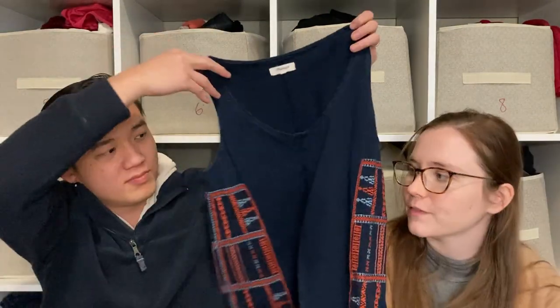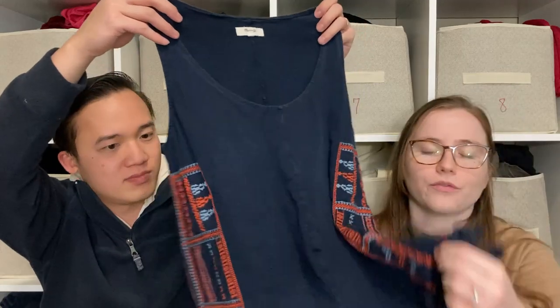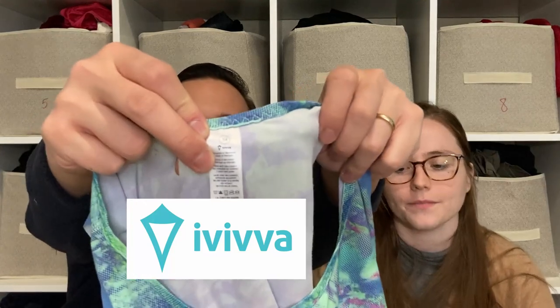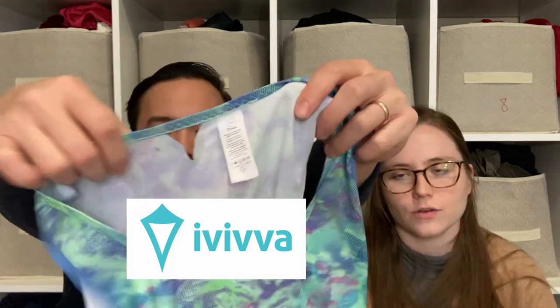So not too bad. Here we have a Madewell tank top with this cute little fringe on the bottom. We like selling Madewell. It's a pretty consistent seller for us. So this is an Iviva top, which is the kids line of Lululemon. When we find it and it's in good condition, we'll pick it up. And I thought this was such a cute little tank top, with a very cute watercolor print.